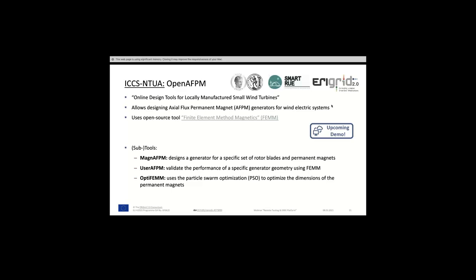So the last two facilities, which I will quickly touch on here, will also be presented as a live demo in the next two sessions. The first one is also from ICCS-NTUA. It's a tool for designing small-scale wind turbine generators. It's composed of several sub-tools, and some of them use Finite Element Method Magnetics, an open source tool for simulating magnetic effects. They also have a quite interesting tool using particle swarm optimization to optimize some of the parameters for constructing a generator. But I'm sure this will also be demonstrated later.